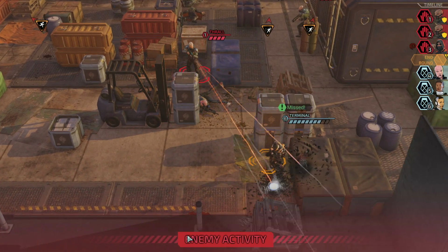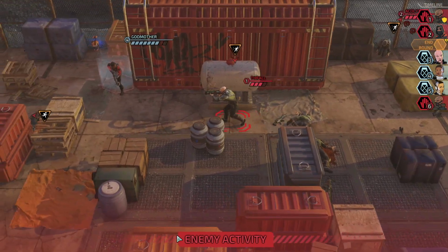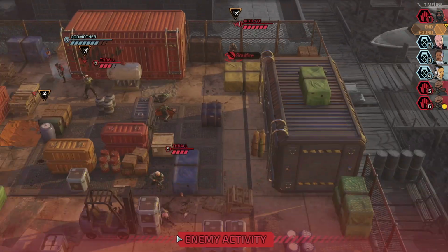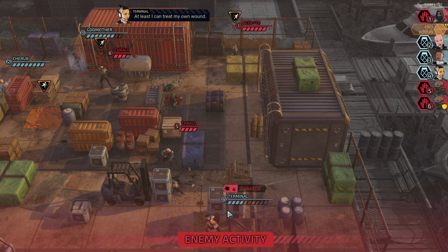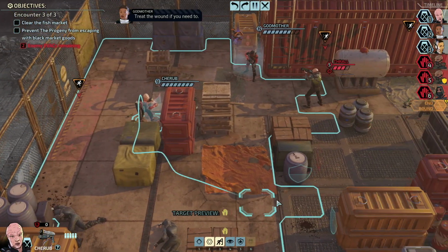Going after you, Terminal, and they missed. Nice. Thank goodness you're in full cover. Now we got a Thrall moving up. Is he going to have a shot? And that Acolyte is no longer stunned, so now we got a little soul fire to deal with. Even though he's a runner, he dealt the soul fire. Treat the wound if you need to.